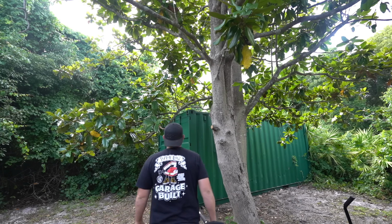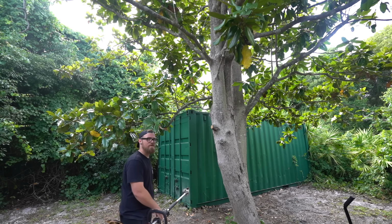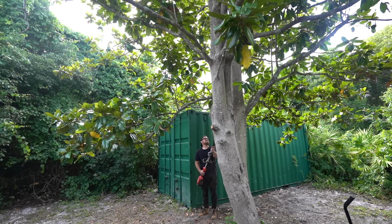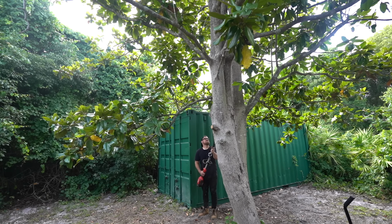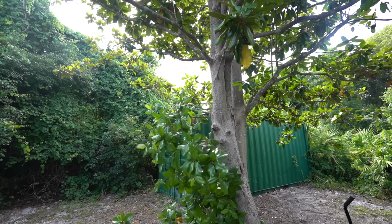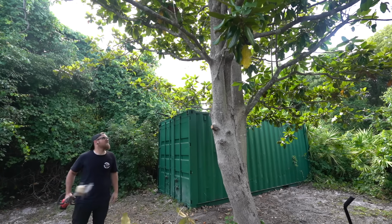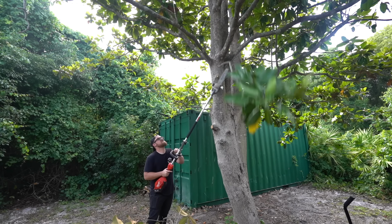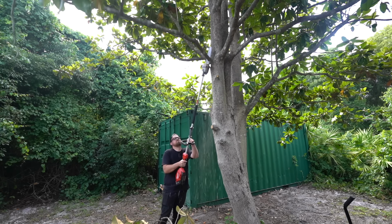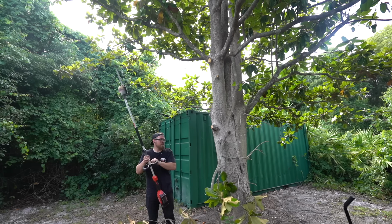Problem with my trees is I'm like the enabler, where I really like my trees, so I don't want to trim them, but not trimming them is bad for them. Also, the branches are always way bigger on the ground than you think they are. This guy's not looking too good. Oh gosh, you guys almost got taken out. I thought you were safe there.